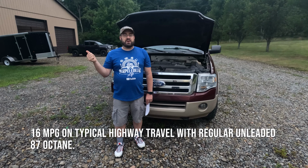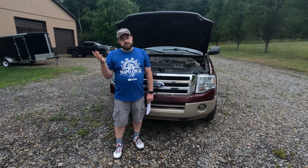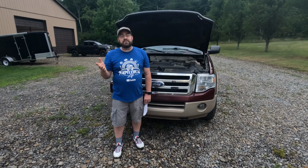Now, on a rural roads drive, you're not going to get that same mileage. Like when Jennifer goes to and from school, she might be a little heavy on the pedal or something, but she only gets like 14 or 15 miles to the gallon.